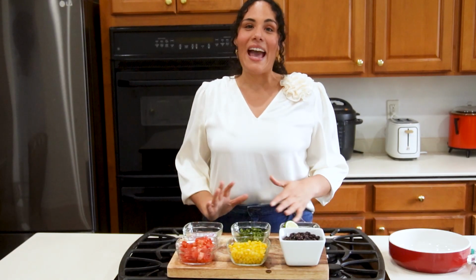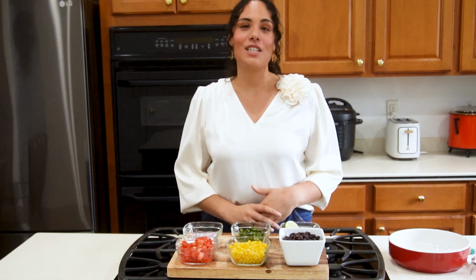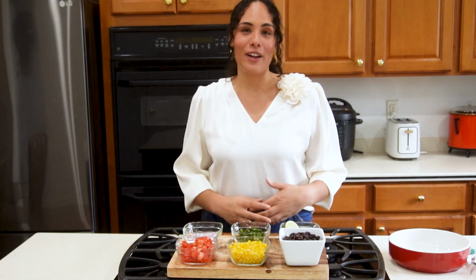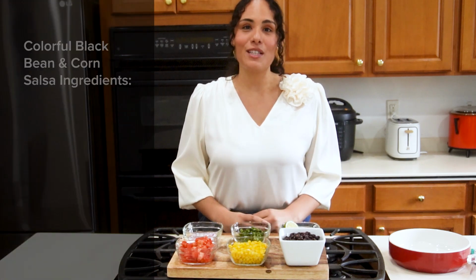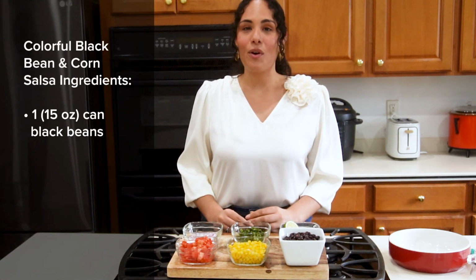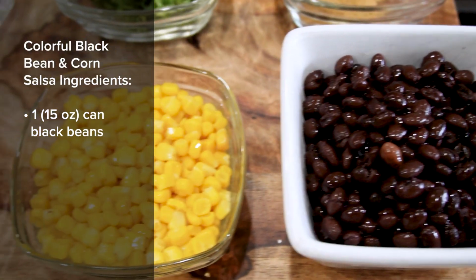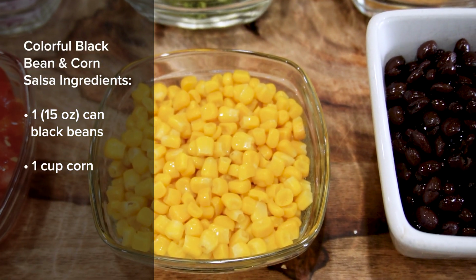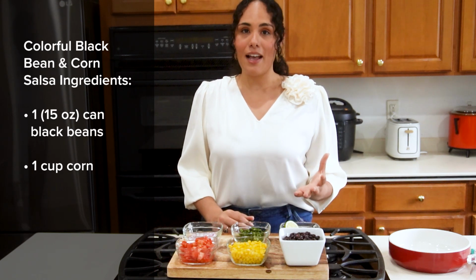And now let's make our flavorful and colorful black bean and corn salsa, which is a pantry staple friendly recipe that comes together in minutes. So what you'll need for this recipe is 1 can or 15 ounces of black beans drained and rinsed, 1 cup of organic corn. You can use fresh, frozen, or canned. If using canned, drain as needed.